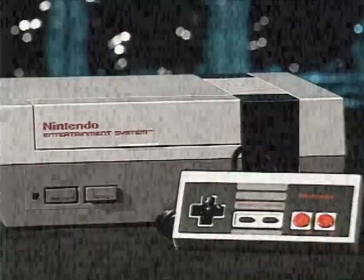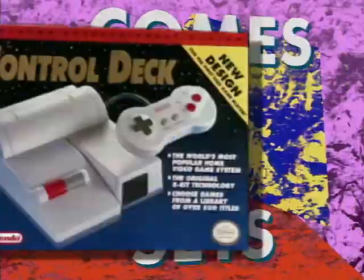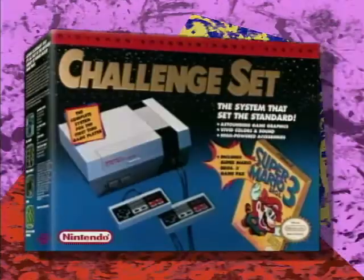Then there's the system that started it all, the 8-bit Nintendo Entertainment System or NES. Tons of cool games. Comes in 2 sets, the newly designed NES control deck or the challenge set with the Super Mario 3 game pack. So what are you waiting for, huh? Play it loud.